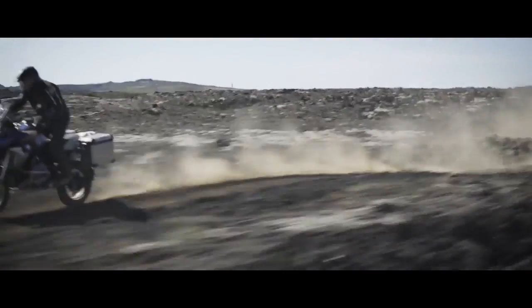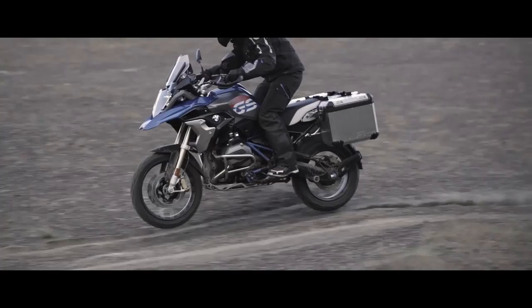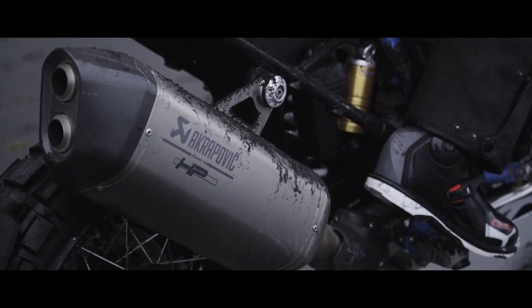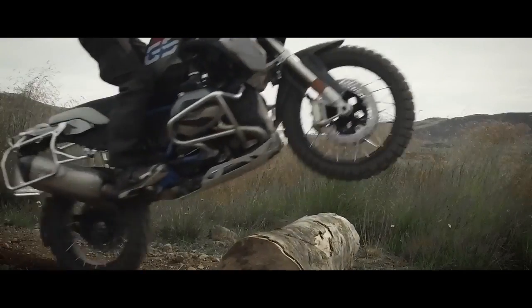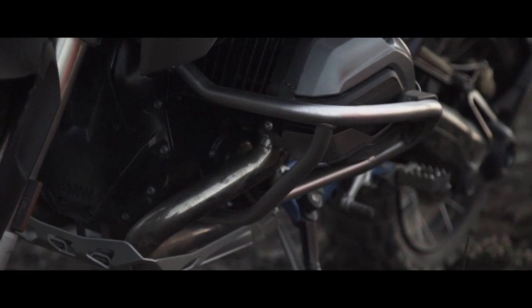So if you're going to go off-road, there's a few extra things that you might want to add to your bike to make it a bit easier and safer. Things like the sport suspension, the sport exhaust, the enduro foot pegs for extra grip on your boots. The engine protection bars, or the crash bars.